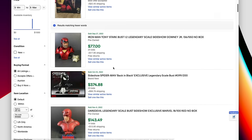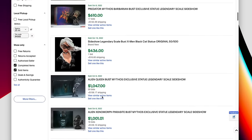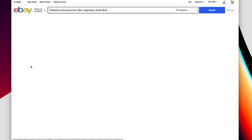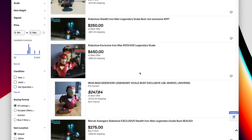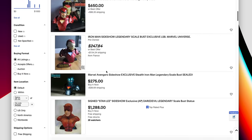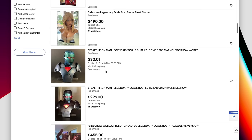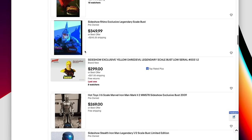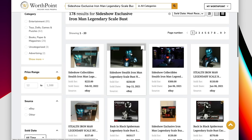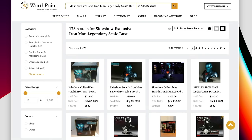Everyone lists a little differently. Then down here, we have some other stuff, but this is not the same. Out of 400, I'm surprised we even found one that was the same. They're not very common, right? I'm so tempted to keep it, but I just don't have a place for it, nor do I have a consensus on that in the family here. So there is another one right here, 313 of 400. They're asking 650 on that. Here's another one, looks the same, but it doesn't even say 400 or anything, 247. That's in France. All right, so there's a couple other ones that are for sale. Same stuff. Oh, wow, look at Rhino right there. Awesome. So let's check WorthPoint. WorthPoint goes back a lot farther in their comps. So I put in Sideshow Exclusive Iron Man Legendary Scale Bust.